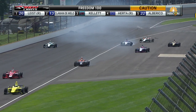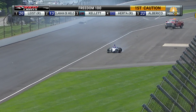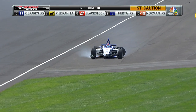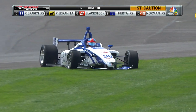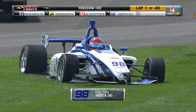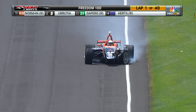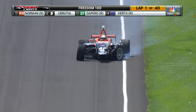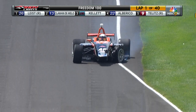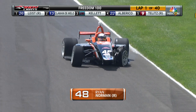Colton Herta just up on the high side entering turn two, then turned down. And unfortunately, there was a car on the inside there that clipped him and spun him right around. We already see Colton Herta moving around that car. That's a good sign. That was a pretty big hit there, Kev. And Ryan Norman had his best start of his rookie season in Indy Lights, and there was nothing he could do. After Herta spins, he's simply a casualty.